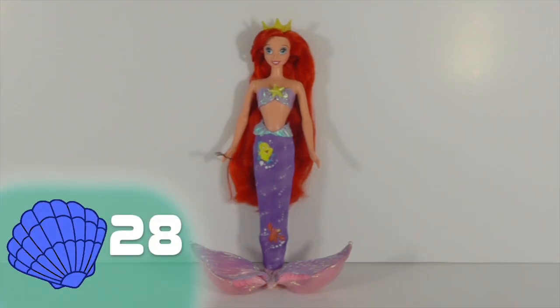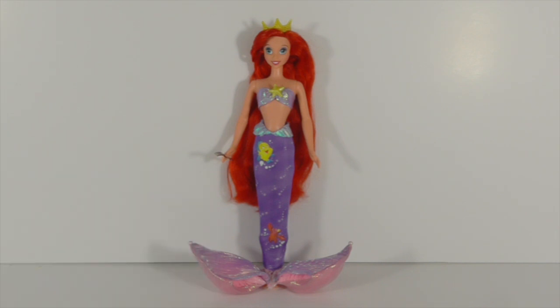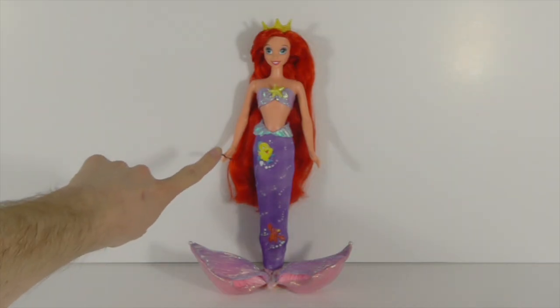This is probably my favourite Ariel doll. She was made by Mattel in 1997, and her tail actually transforms into a ball gown. And she even comes with a little dingle hopper.